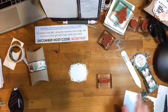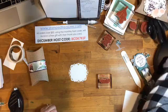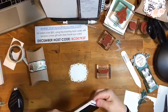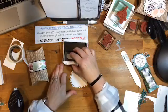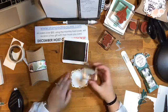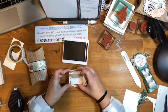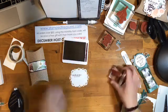Okay, so now from the stamp set, I'm taking out the greeting that says, wishing you all the best, and I'm going to stamp it in Blackberry Bliss, kind of in the upper left corner. Hopefully my head is not in the way. Okay, so we've got that.